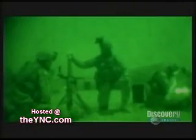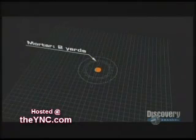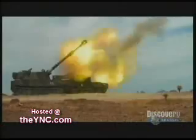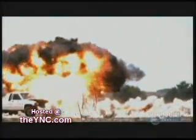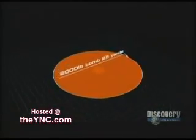Mortar rounds carry a charge of 2 pounds. Their effective blast radius to kill or shatter concrete is 2 yards. The howitzer round, with 20 pounds of high explosive, has a blast radius of 5 yards. A 2,000-pound bomb has a blast radius of 25 yards. That's the size of a city block.